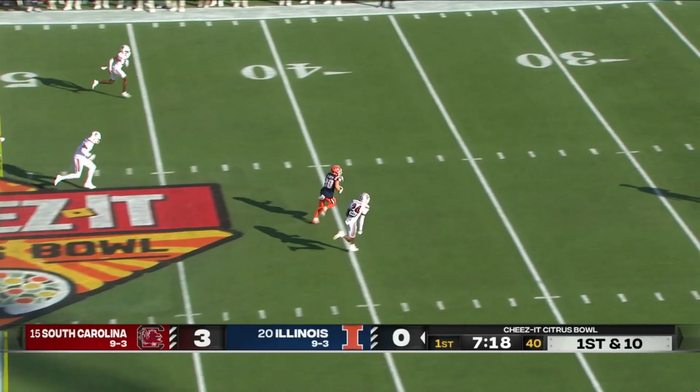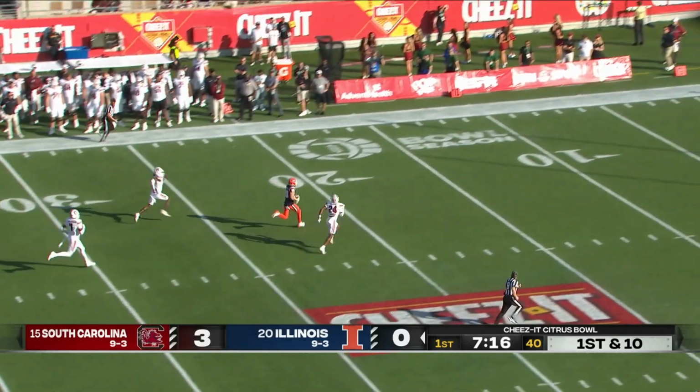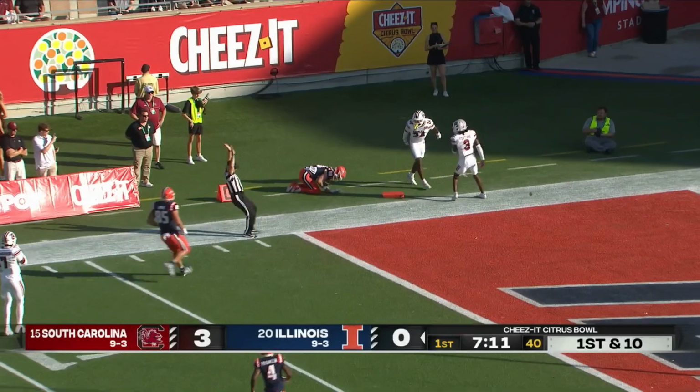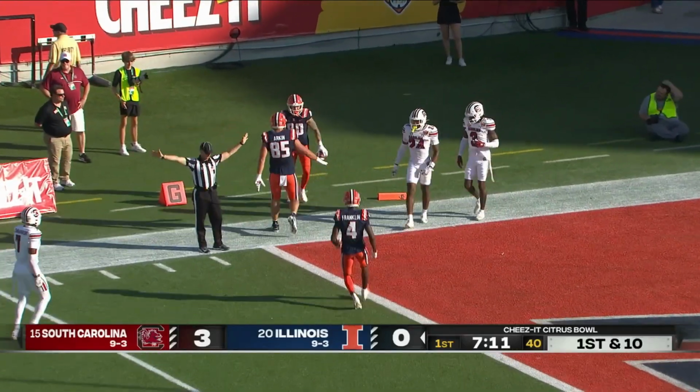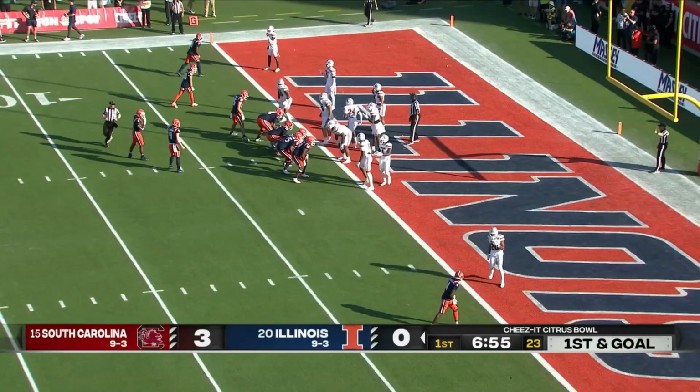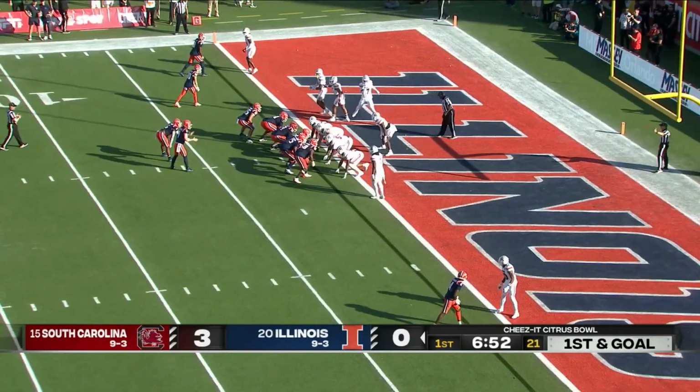Over the middle, the try complete. With room to go. Beatty got the pylon, just short of it. Half a yard out. First and goal. First and goal. They're up at the line of scrimmage quickly.